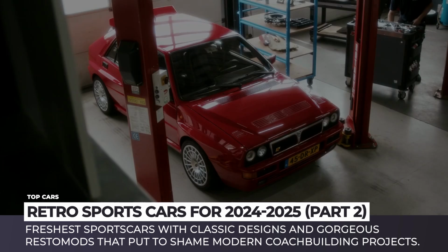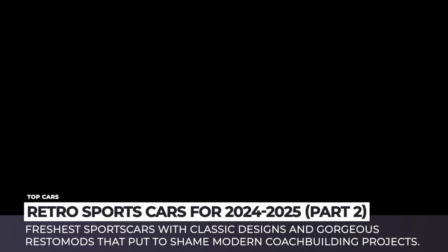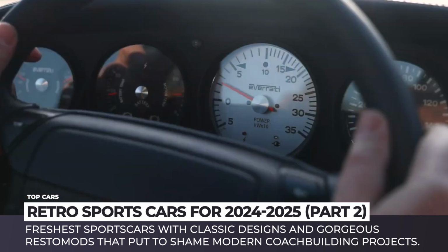Just like we promised, here's the second batch of the freshest sports cars with classic designs and gorgeous restomods that put to shame modern coach building projects.